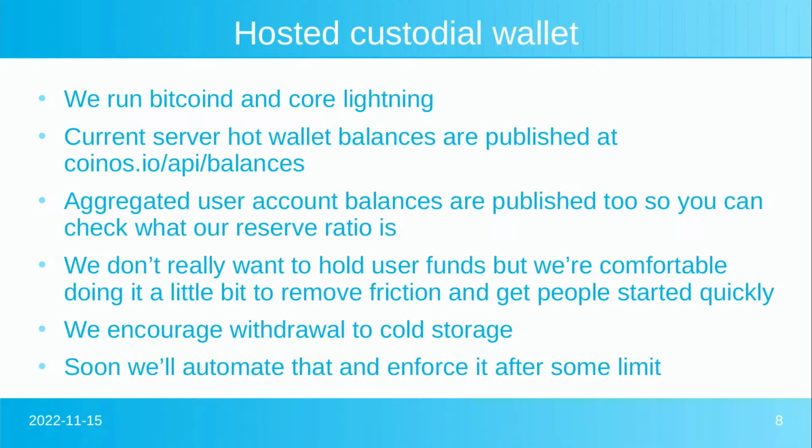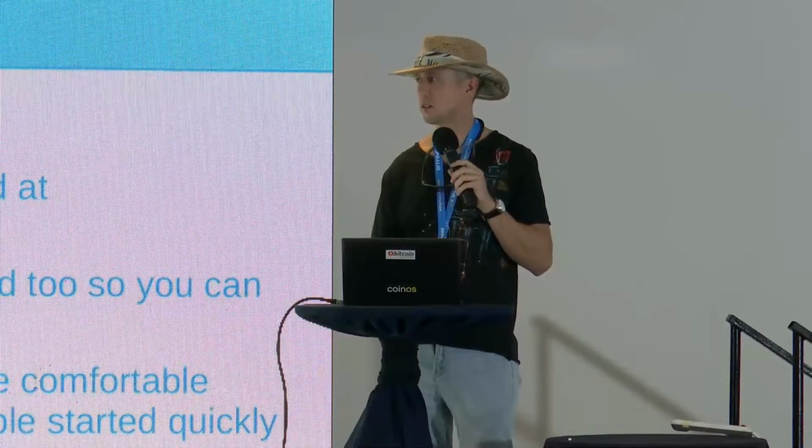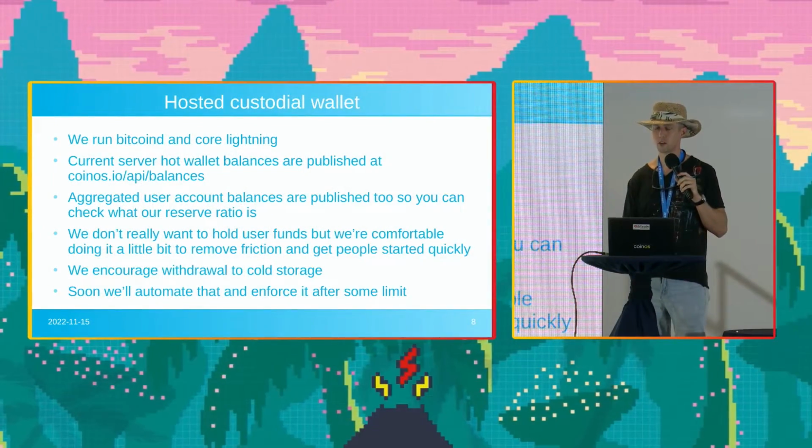We don't really want to be holding too many user funds, so we encourage people to just use this to get started, send small amounts back and forth, and then once you get any substantial amount of money, you should withdraw it to another wallet that is non-custodial.